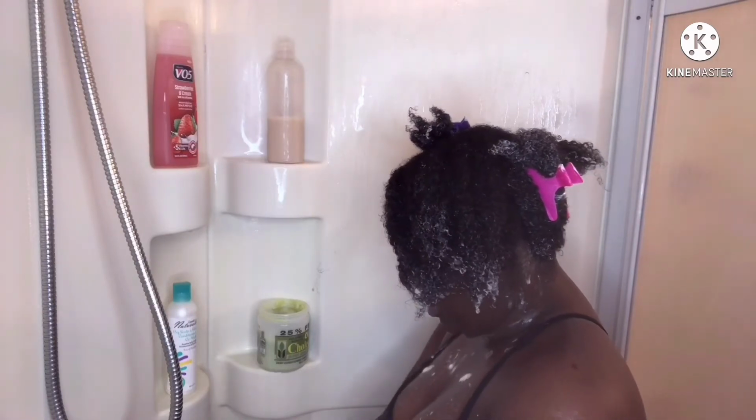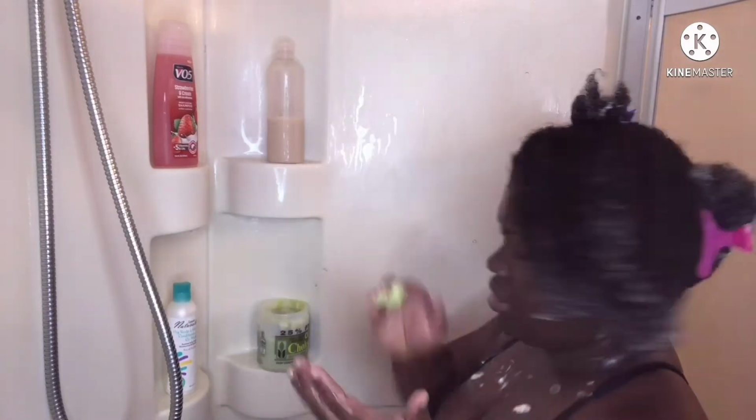So just the minimum is all you need to get your hair nice and soft. And even with me, I'm being greedy right now. I'm using a whole lot of product, but I can afford to do so because of the amount. And this is what my hair looks like once I've coated the entire sections of my hair with the deep conditioner.